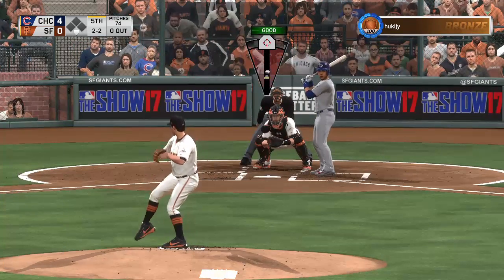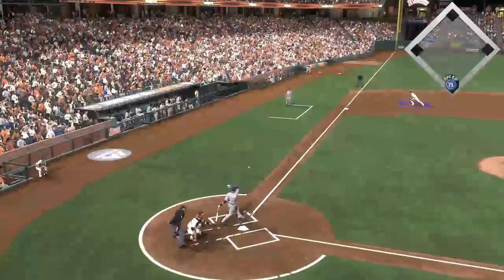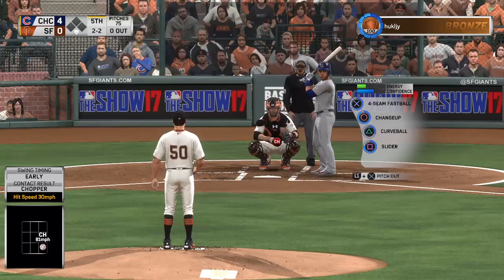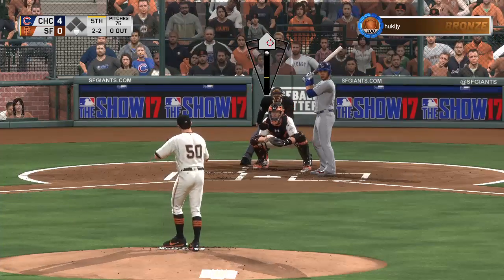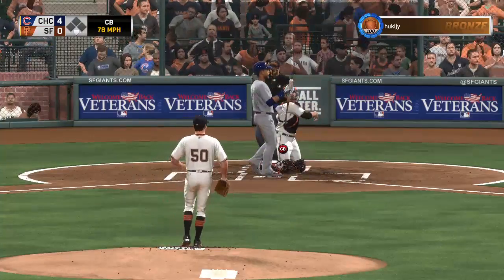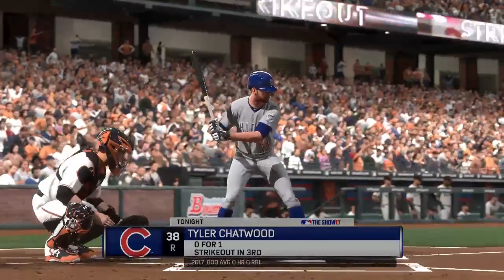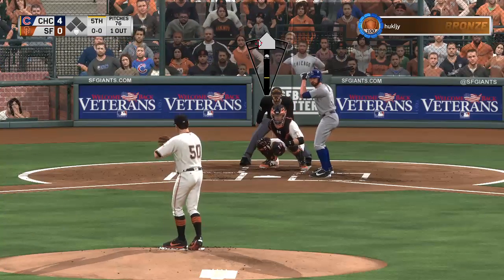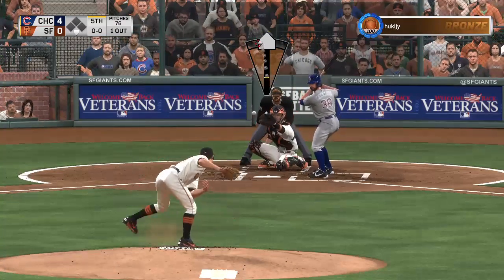Trying to send him packing for the second time. Good job to spoil that one away, and he stays alive. Into the windup, here comes the 2-2 pitch. And a big cut at the breaking ball, but he comes up empty, and that's the first out. Now batting, digging in, pitcher Tyler Chatwood. He's 0 for 1 thus far.